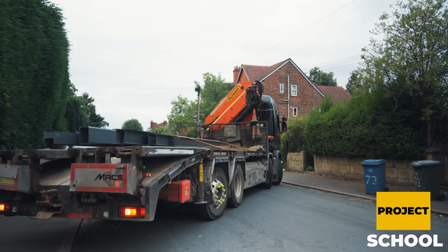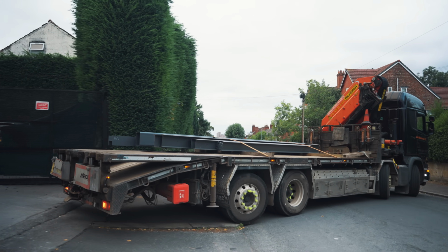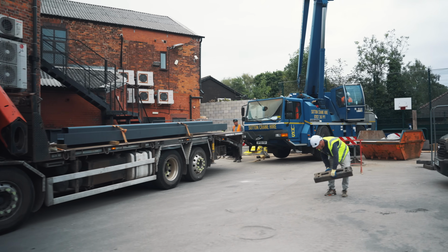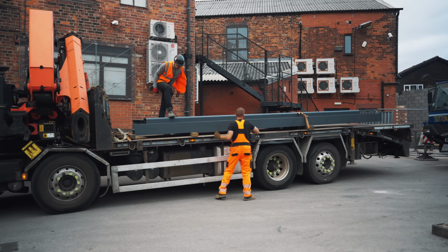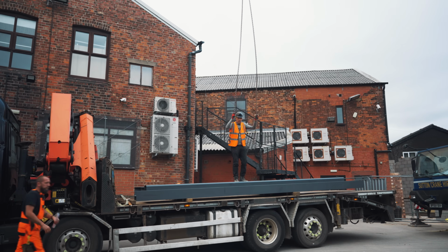I absolutely love steel and structural parts of projects. They're honestly my favourite bit. Feels like proper construction. Annoyingly on this job though, we've had to get a crane in as well as a low loader with a hiab. Normally we can use the hiab to load the steel and get it into place. However, due to the tight site we're working on here, we had to bring another crane in.